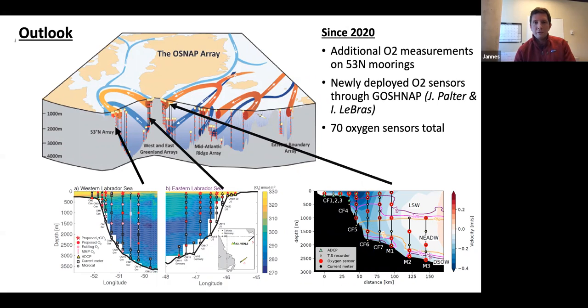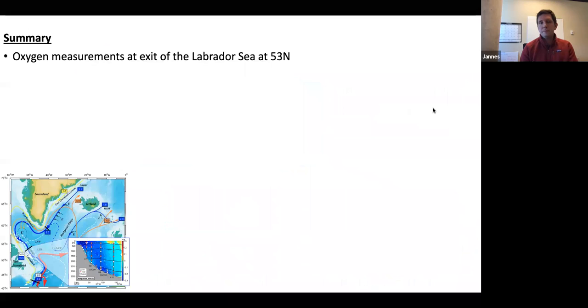So I think once all of that is recovered, we will have a much better idea, and we'll have much more data to look at some of the more complicated questions about these pathways.